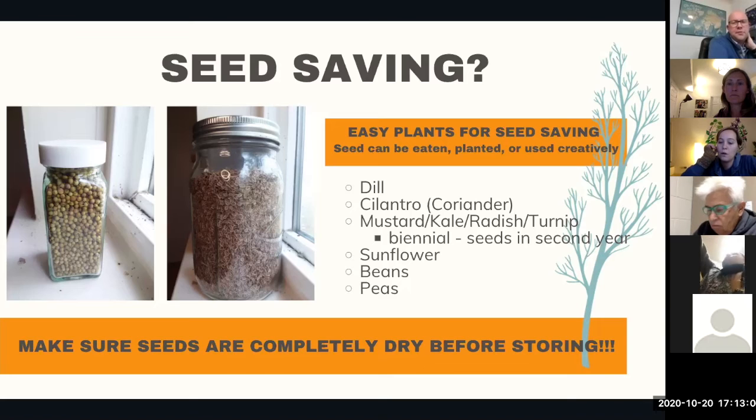So we did a walk through the garden and looked at the different things. First, you want to consider what is your goal with seed saving. Are you trying to gather them as a spice, like coriander or dill for pickling? Do you want to save them to plant in the next season, or do you want to do some other kind of project with them or experiment with them? So many different cool things that you can do. Once you've figured out what you want to do with them, then you can go out and decide what you're going to harvest and how you're going to store them.